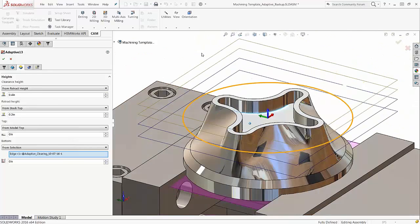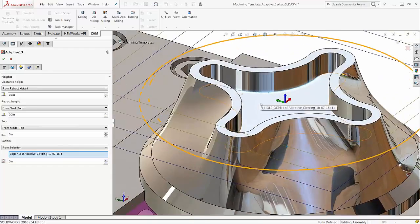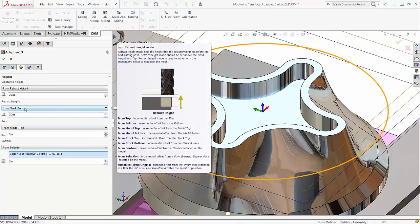Perfect. No, that's great. It's also important to know that it's associative, so try not to hard code it. The retract height is always from stock top. So our default option is whenever it retracts, it goes 200 thou above the stock top, even if you've set 0 to be 50 feet below the part. But in this case, just at the bottom of the part.